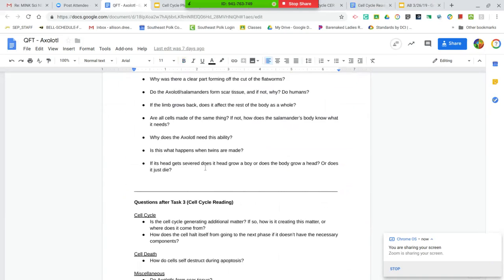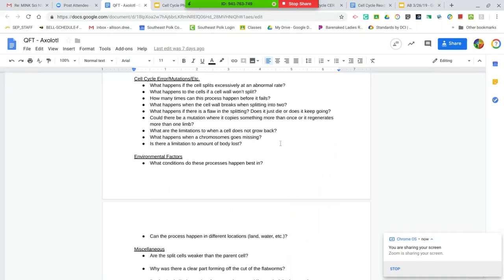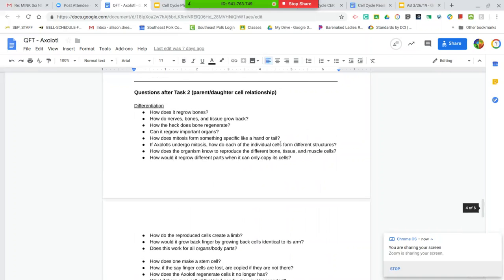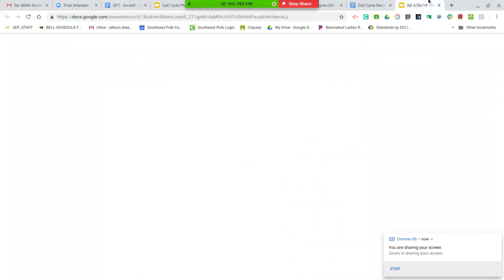I had a lot less that second time. So you can see down here, questions after task 3, very few and far between. But if I had said what questions still remain unanswered, I'm sure I still would have gotten a ton about that regeneration idea, because that still did not help explain why we were getting those different tissues.